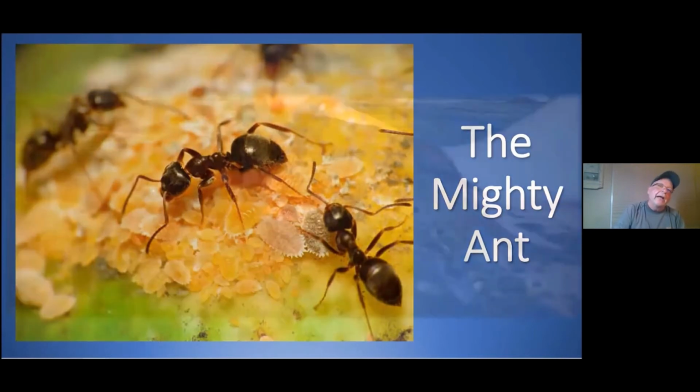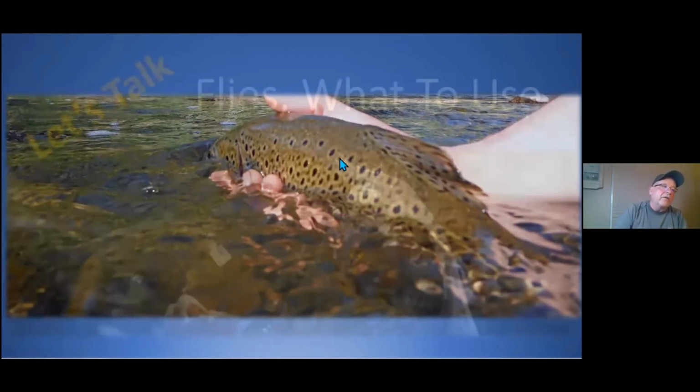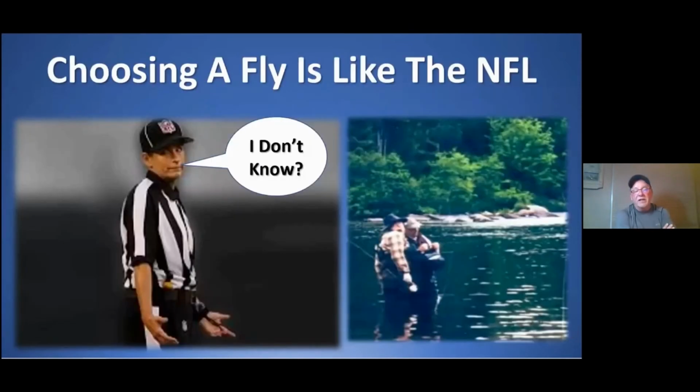And I'll sink ants. I will actually take an ant dry, and I use parachutes. So I'll cut the post off, and I'll sink it like I'm nymphing. So the ants work. So anyway, let's talk about flies to use. Choosing a fly is a lot like the NFL. Was it a catch or wasn't it? I mean, who knows?